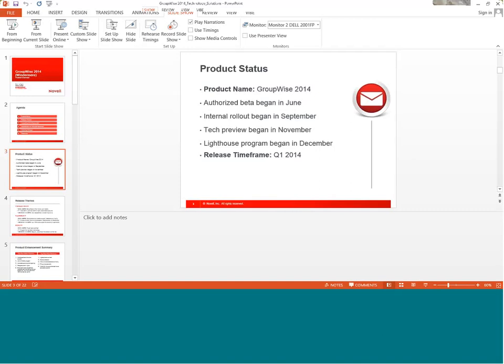And as another requirement for release, we also instituted a Lighthouse program that began in December. This is where we have a handful of customers, in this case 3, that actually agree to deploy Groupwise 2014 in a production setting, much like Novell does, and give us feedback on what is working for them and what they're seeing in real production situations and scenarios. We had a government agency in Texas that did that. We had a large government agency in the United Kingdom that's done that. And we have one more that's about ready to begin, and it is a healthcare organization out of Philadelphia.